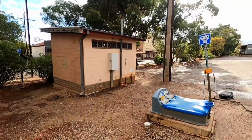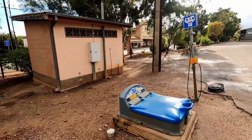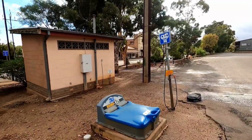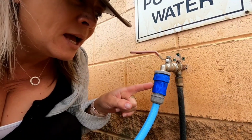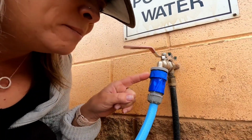I'm just going to swing you around and have a look, and it's a really good little setup here. There's some toilets. You can see it's very clearly marked over on the toilet side. There's the potable water access, the dump point, and a nice big area for the caravans to come in. So that's a really good win and a good start to the day, and we'll see where the rest of the day takes us. Now here's a hot tip. I cannot tell you how many times we've been to places with potable water, and this little piece here we've had to supply ourselves and we've left it behind. Oh my God. So we keep spares in the car just in case, but always make sure you remember to take your little attachment with you.